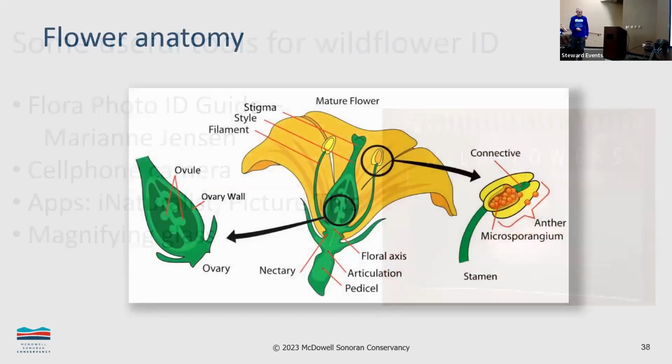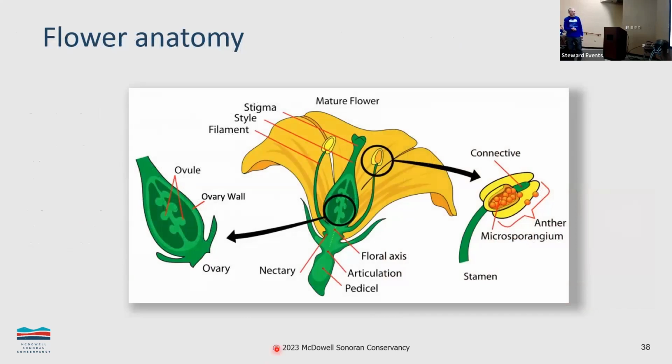Flower structure, just briefly: sepals, filament, anther for the male parts, and the female parts, stigma and style. That's where the fruit happens after pollination.